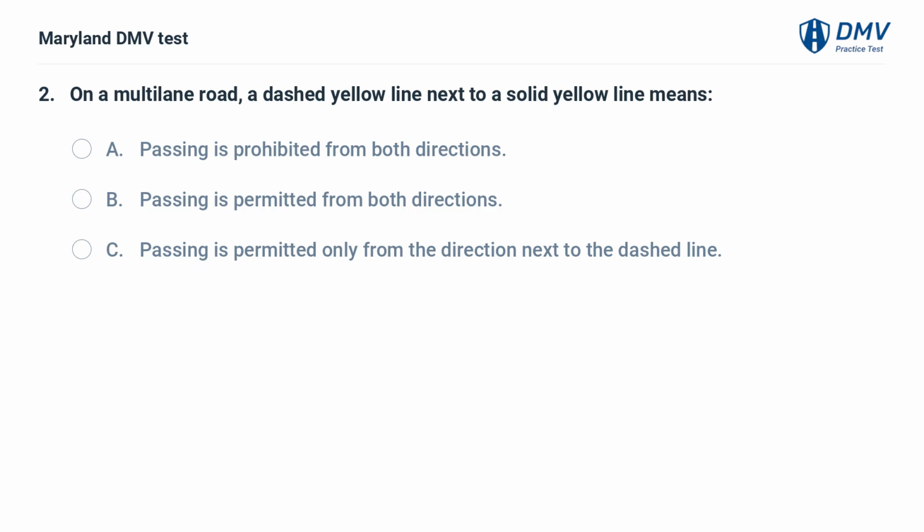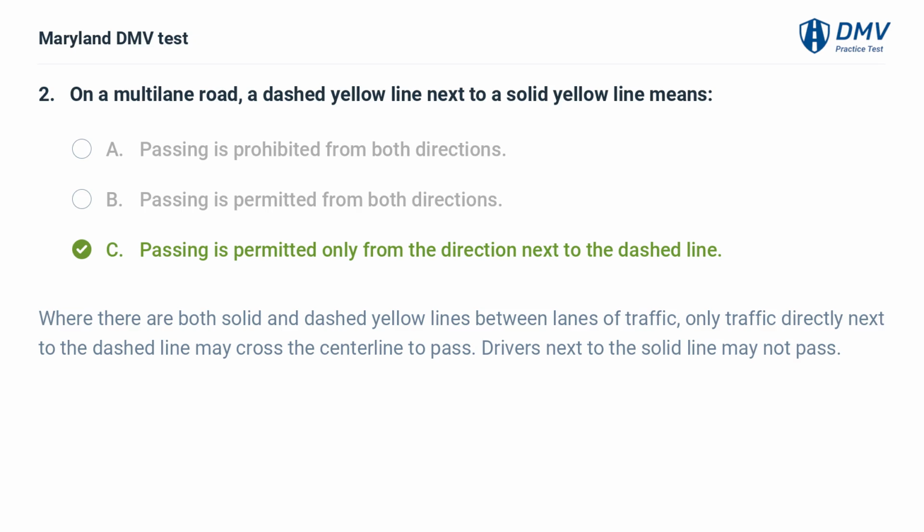On a multi-lane road, a dashed yellow line next to a solid yellow line means A. Passing is prohibited from both directions. B. Passing is permitted from both directions. C. Passing is permitted only from the direction next to the dashed line.